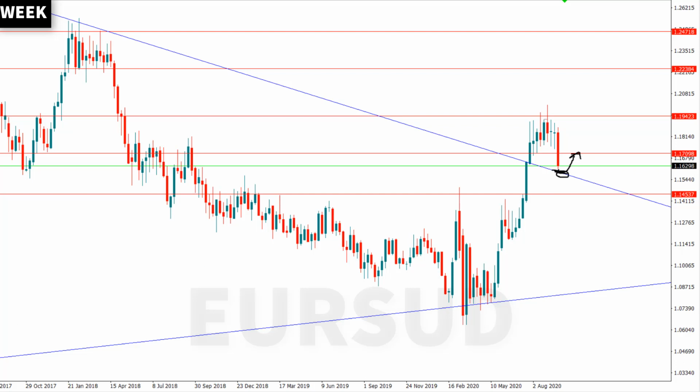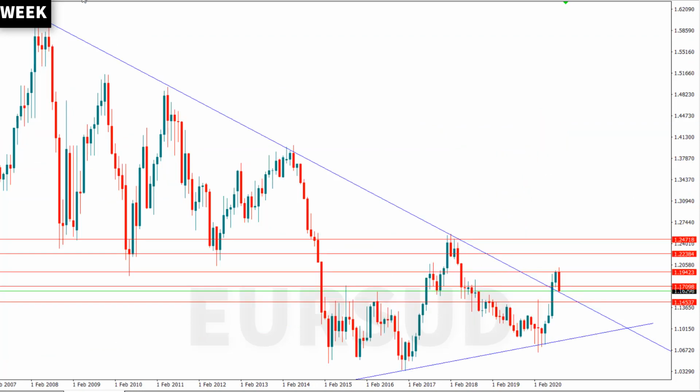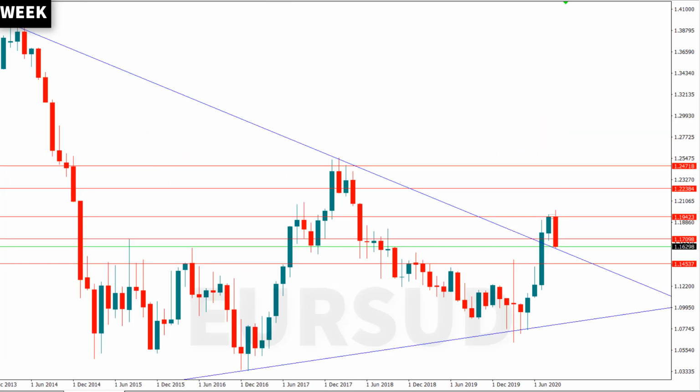But the bulls have to ensure a daily close above the key resistance structure, which acts at the price level of the 1.17098. Also, do not forget, on the monthly chart frame of the euro paired against the USD, it's currently turning into a bearish engulfing month for the month of August right here. So check this out on the monthly chart frame of the euro USD.